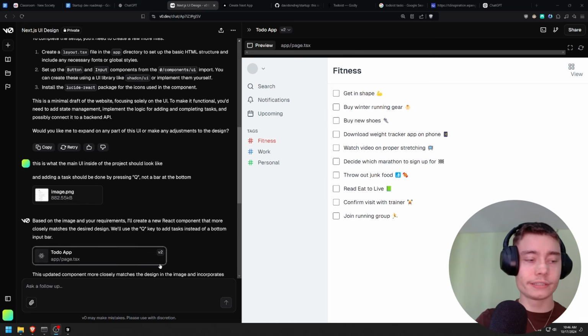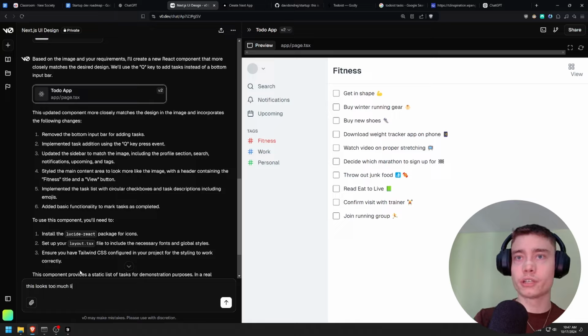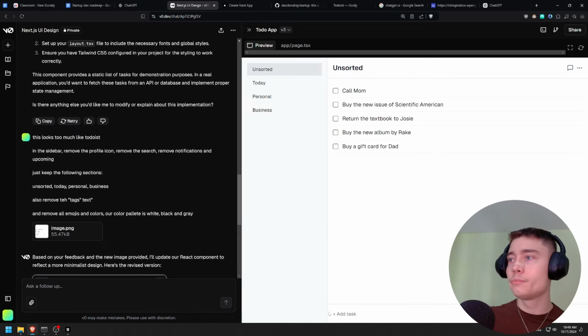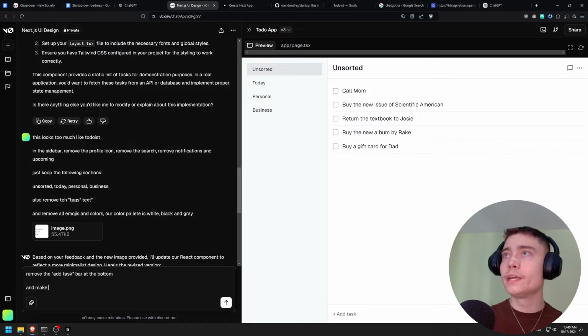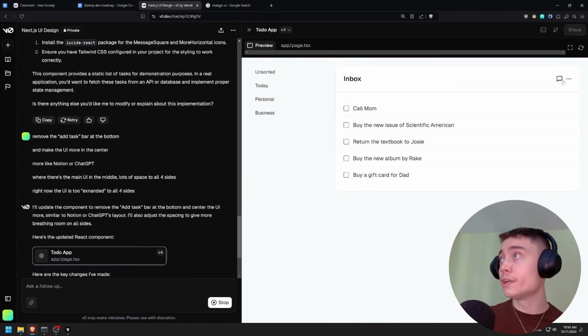Okay, so I'm gonna say this looks too much like Todoist. In the sidebar, remove the profile icon, remove the search, remove notifications and upcoming. Okay, this is better, but again, I don't wanna remove the add taskbar at the bottom and make the UI more in the center, more like Notion or ChatGPT. It's better. I don't know why it's adding these unnecessary stuff.